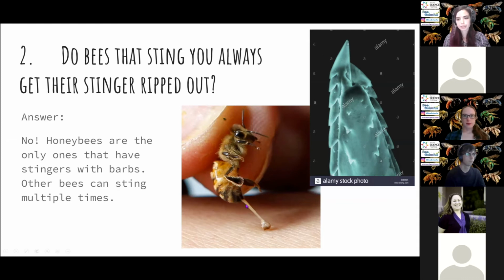So the honeybees, that's the ones that we think about, they get their stingers ripped out, and that's because they really, really want to protect the queen and their hive in general. And so when their stingers get ripped out, they're still pumping that venom into you. And so that's why you want to try to get the stinger out as fast as you can. And as you can see in the image to the right, this shows all the little tiny barbs that are on the stinger. And so that's what gets stuck in you and why it gets ripped out of the bee. But it's only honeybees that do this. Honeybees have their big colony, their queen that they have to protect, and so they really, really want to protect her.